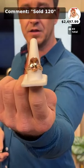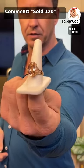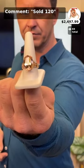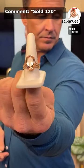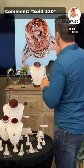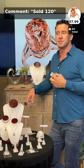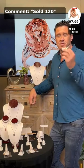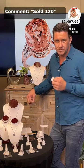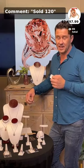Oh my goodness. Your mind is about to be exploding here when I tell you this price. AAA, huge, beautiful, split shank. Ladies and gentlemen, 40 points of diamonds. 12 carats. We're doing this for $14.98 today only.